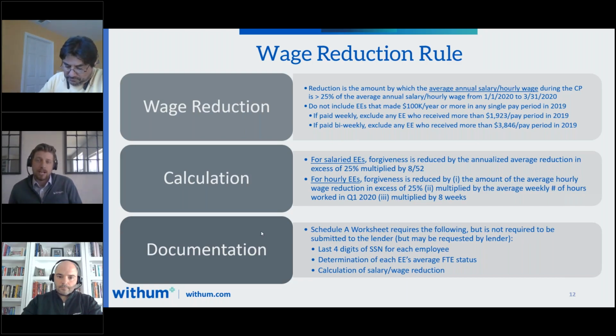more than $100,000 on an annualized basis from 2019 does not need to be considered for the wage reduction rule, meaning if there was an individual who was earning $150,000 and they were reduced down to $100,000, there would be no penalty for that because they annualized made more than $100,000.